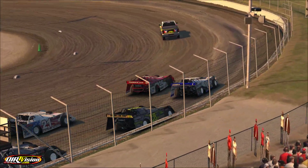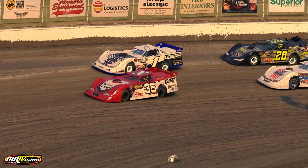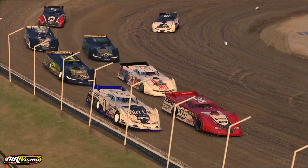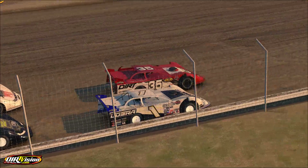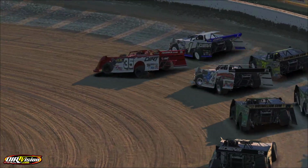First quarter-mile trip around the racetrack done, and we're getting ready to go green flag racing for this first 8-lap heat. As always, the format is the same. 4 8-lap heat races. Top 4 transfer directly to the feature event. Last chance qualifier a little bit later in the night. Top 4 there will transfer to the feature as well.